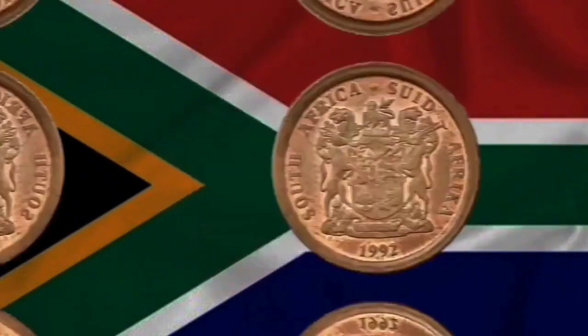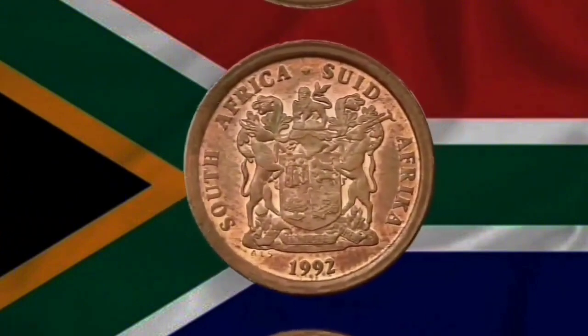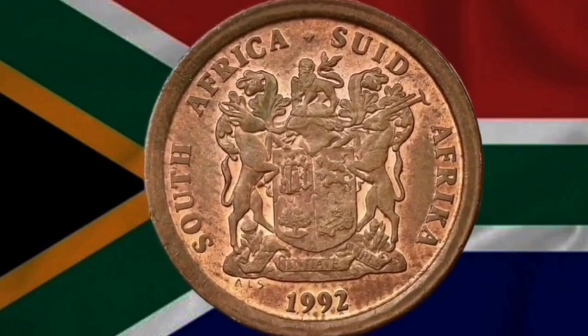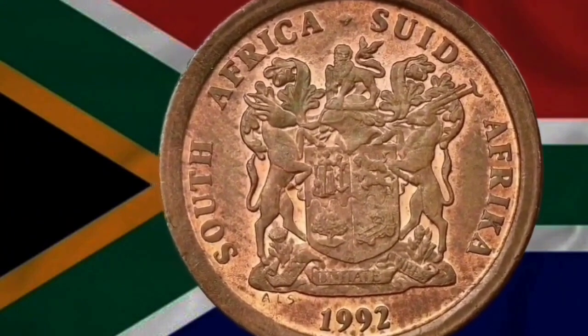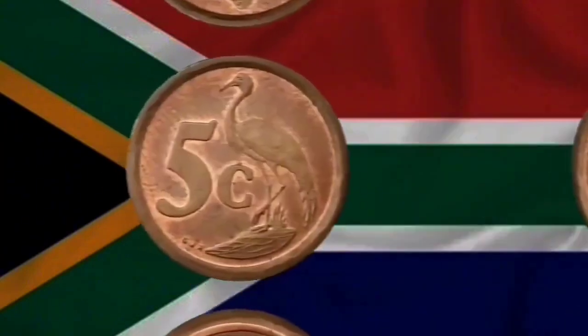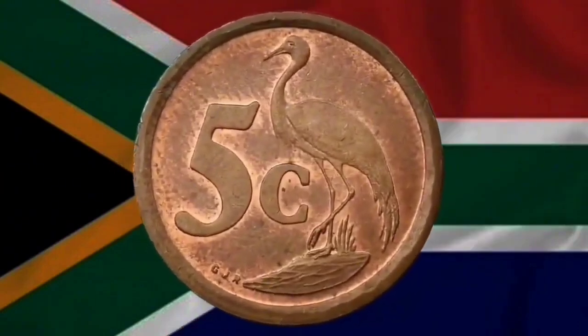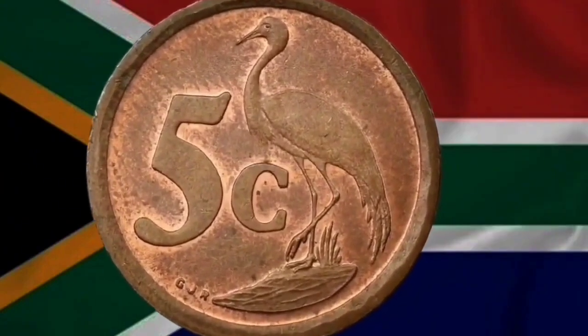But here's where things get astonishing. One rare specimen, with a combination of pristine condition, rare die error, and limited batch, reportedly sold for close to $5 million in a high-profile collector's deal. Yes, you heard that right. A 5-cent coin fetching $5 million.